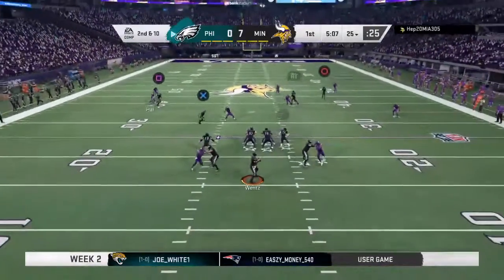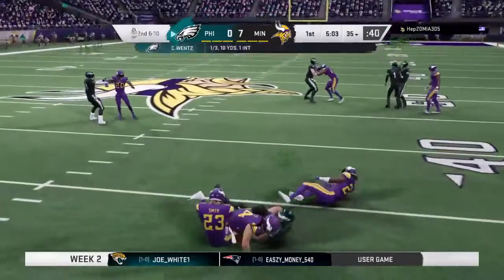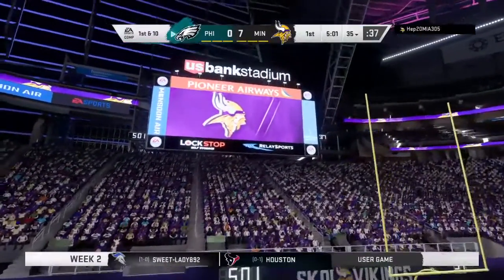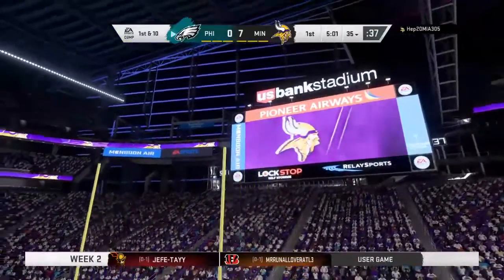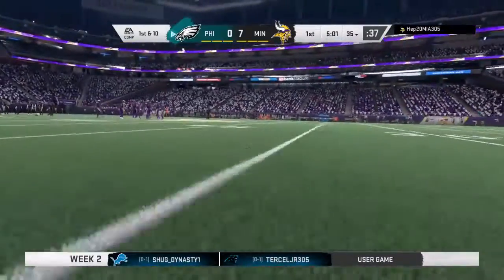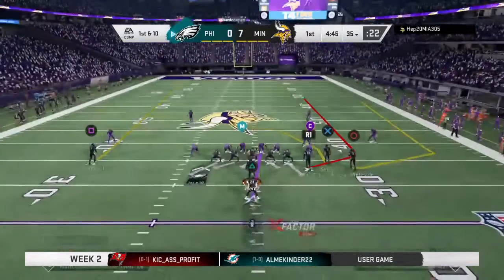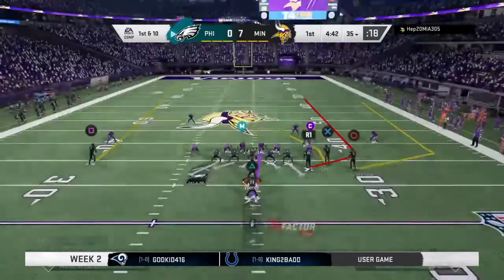Wentz off the fake handoff to Howard. That'll be caught. It's Steven Sims, and he's brought down, getting this one up to about the 35. 10 yards there and an Eagle first down. One of the selling points of the in route is it gives the quarterback a really nice sight line to his receiver and almost on a direct shot able to throw the ball into the middle of the field and have a great chance of success as they did on that play. Ball up to the 35 now as they come up on 1st and 10.